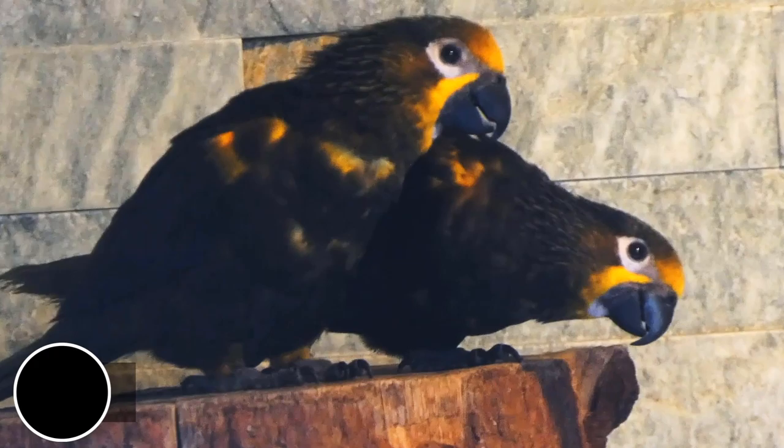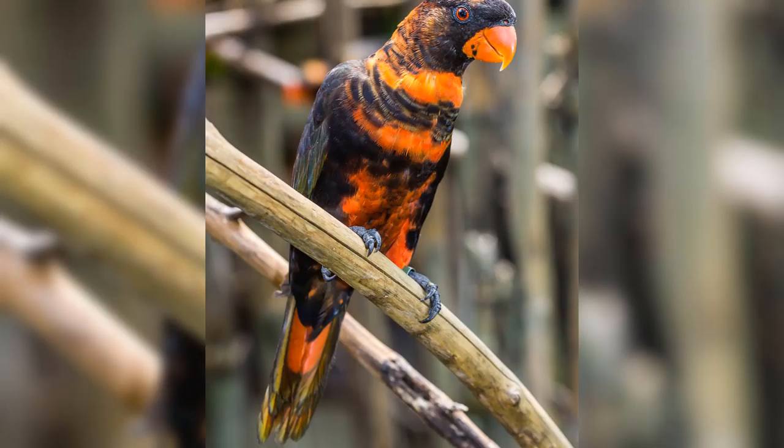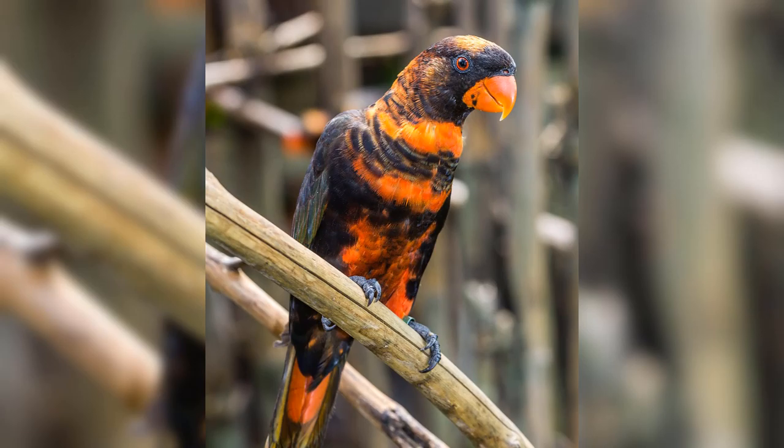1. Dusky lorikeet. The most beautiful lorikeet species on the planet is the dusky lorikeet, also known as the white-rumped lory and the dusky orange lory. This beautiful little bird is found in the tropical and subtropical islands of New Guinea.